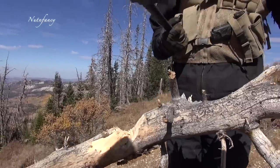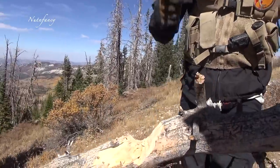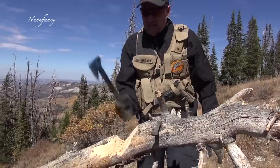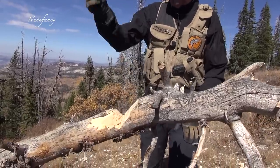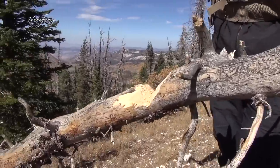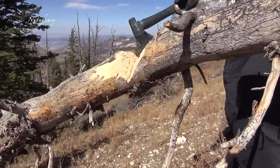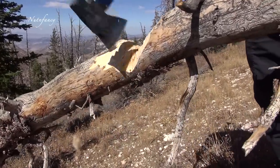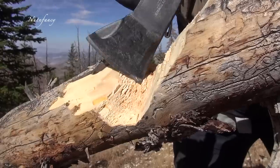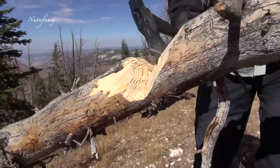I think if you brought that edge back, maybe even put a convex edge on it, you might get better results than this. It can do it, but it's not clean at all. See that? It should be chipping right there with that angle. See this? You can see how it's squashing the fibers of the wood. It's not cutting them. This side it did, but when it's cutting this way, it just looks like it's crushing them. The grain of the wood, I should say.